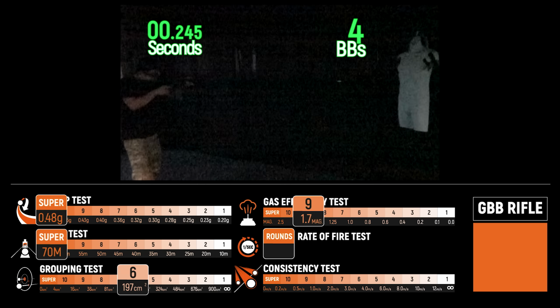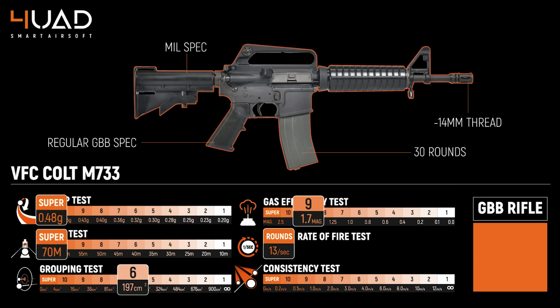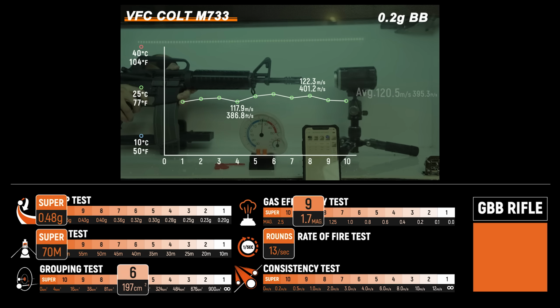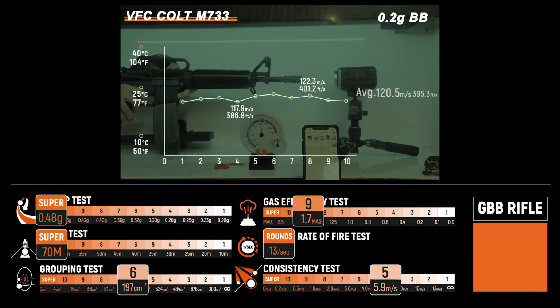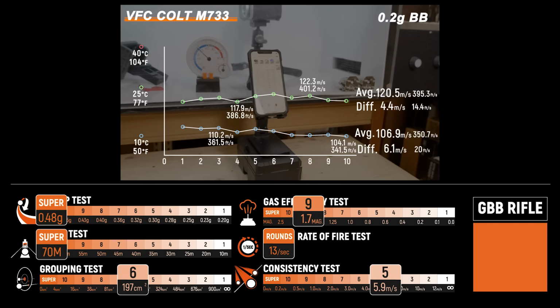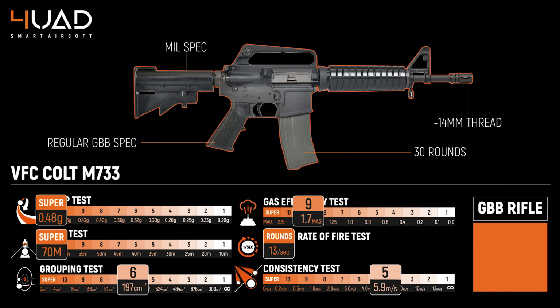The rate of fire is not crazy for the VFC M733, 13 shots. Shooting speed consistency had an average of 5.96 meters per second difference, receiving 5 points. And this gun's FPS output does increase under hot temperature. So if you have modified your inner barrel, gotta pay some attention when you play it in the hot weather. 8.4 points received by the VFC M733.